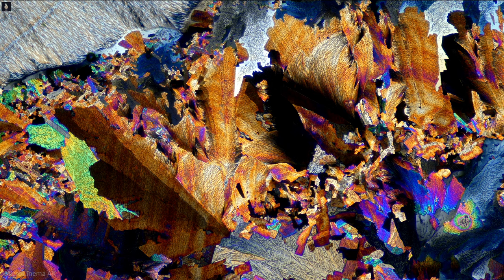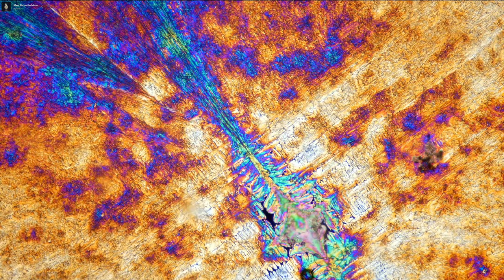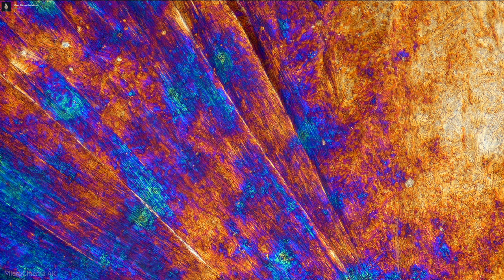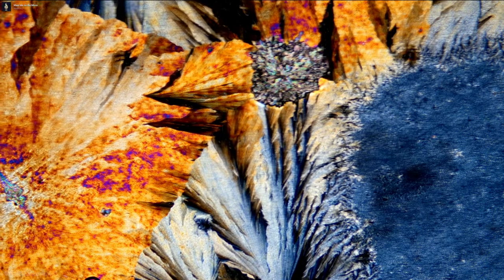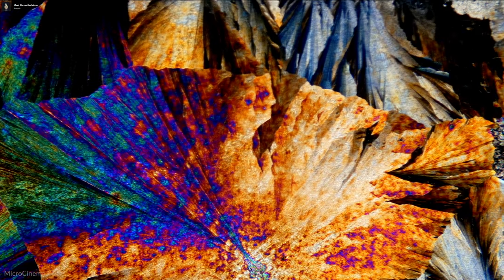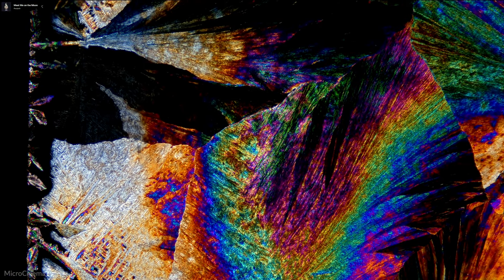This is acetaminophen, and this is safranin. I don't exactly know what safranin is. Back to the 2x here. And so safranin has its own little distinct growth pattern here.